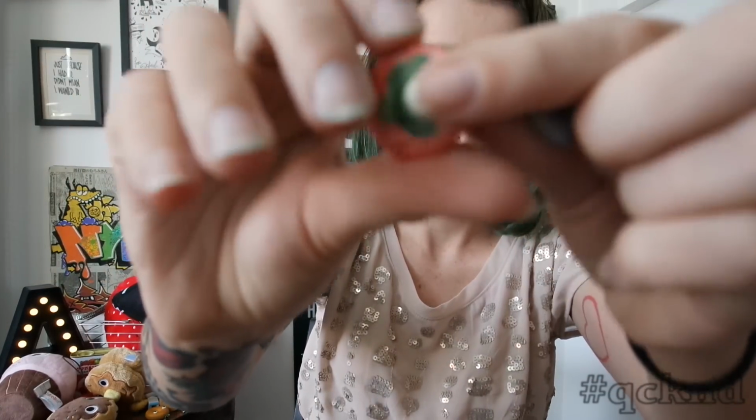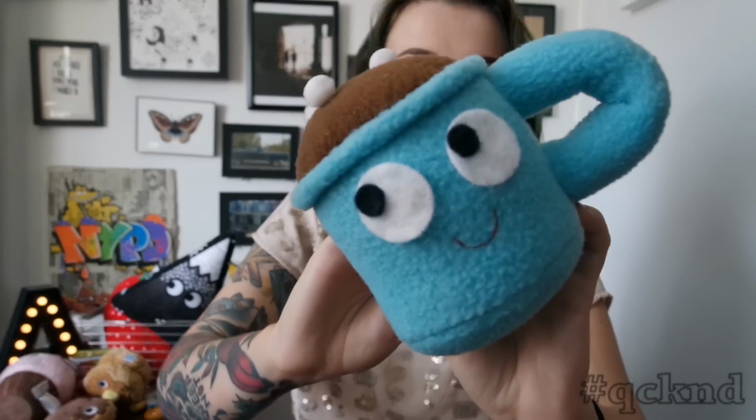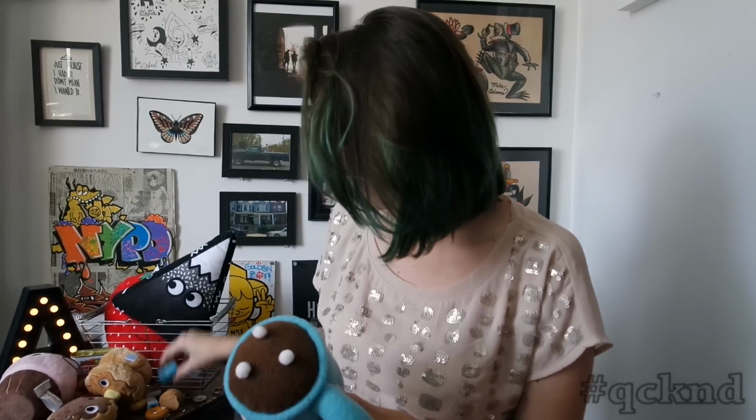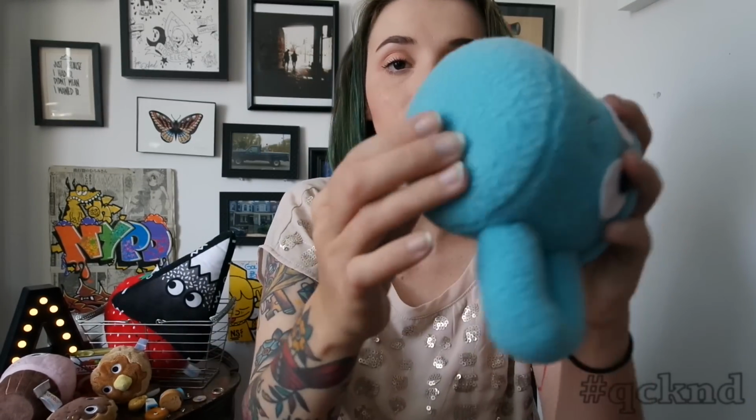I was also able to get some pins from her, a little gnome. And then recently she had a new release, I think last year, 2014, and I was able to get this hot chocolate man. He's like the homemade version of the toy that I have, so I really wanted to grab him. He has a little beanie baby bean bag at the bottom, and the rest is stuffing. And he has little marshmallows. I really love him. I was happy I was able to grab him while I could.